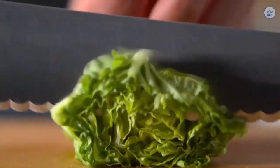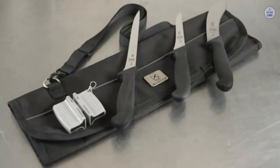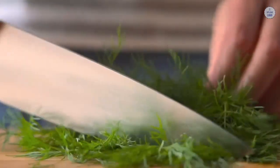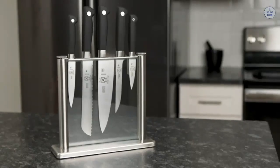Wüsthof versus Mercer, how sharp are they? You will experience an almost identical sharpness between the Wüsthof and Mercer knives, and both will hold their edge for a similar length of time. Both Wüsthof and Mercer use the same steel for their main range, as such there will be very little difference between the two when it comes to sharpness.